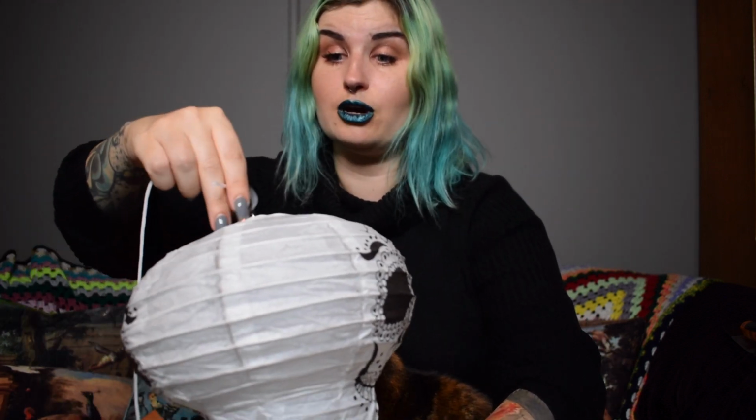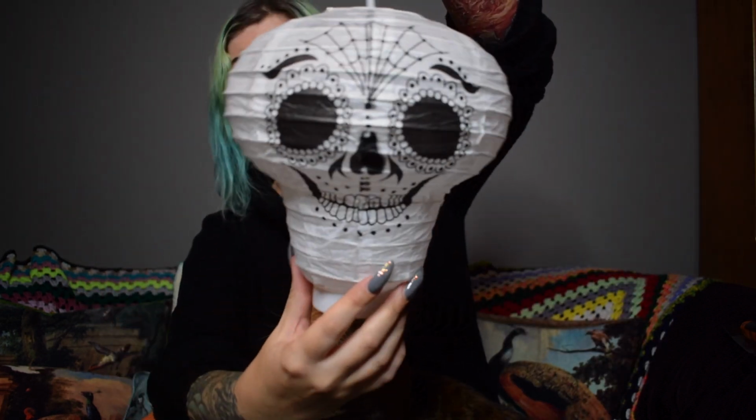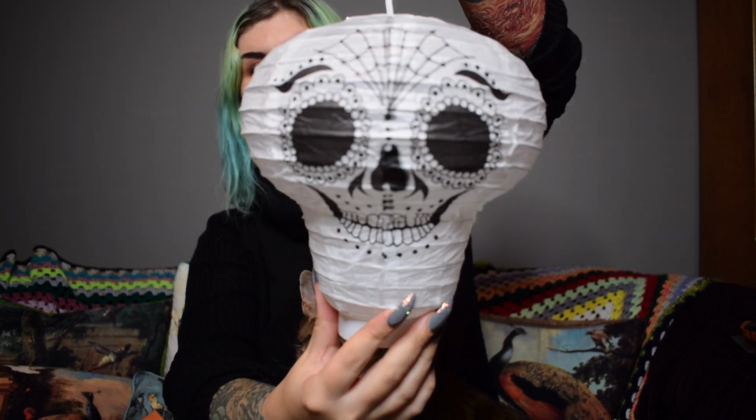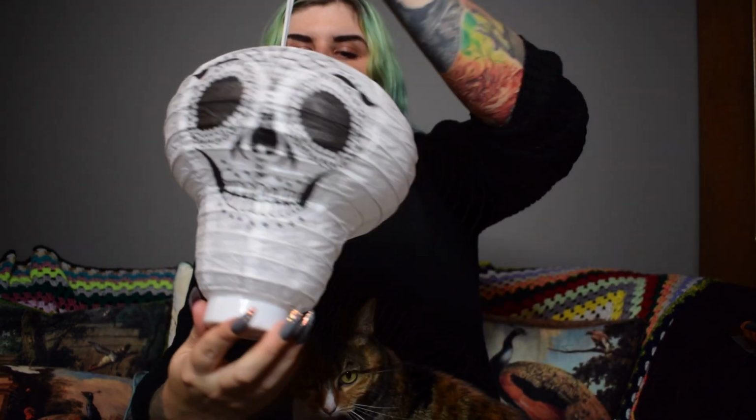We've got a Mexican themed hallway, so I thought I will pop him up and tie him. It comes with this handy piece of thread as well, but if you wanted to change the thread you could change it to a different colour, make it more gruesome, make it brightly coloured if you wanted to. For a quid, I thought not too bad. Let's turn him around the right way. Yeah, pretty cool. He does light up as well, apparently.